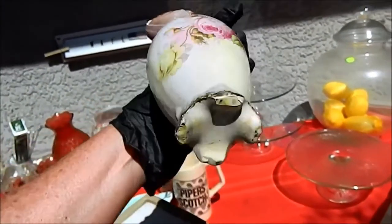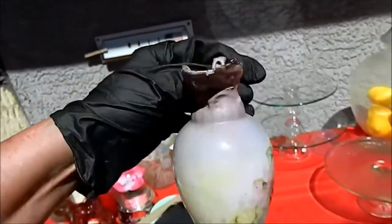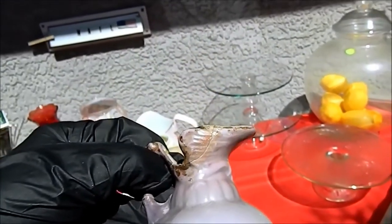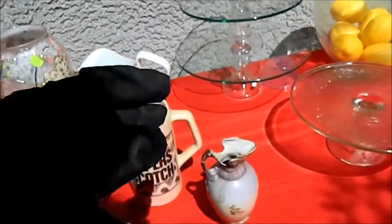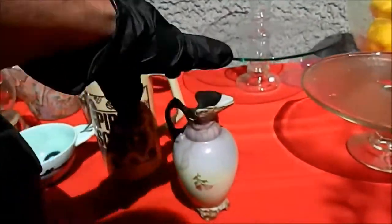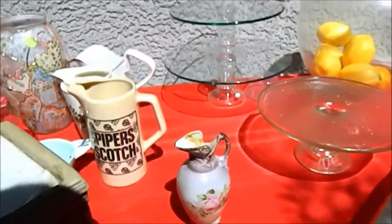Look how gorgeous this is. Can you see that? And it's really old. There's no marking on the bottom, but it's beautiful. That is really beautiful. Oh, it was cracked there. Can you see it? It's cracked there. That's a no-go. It's beautiful. That's really a shame, because this is something that I would be interested in purchasing right here. It's beautiful.